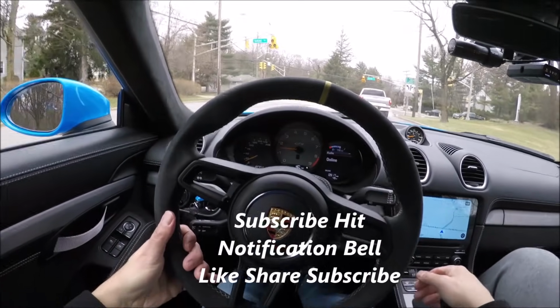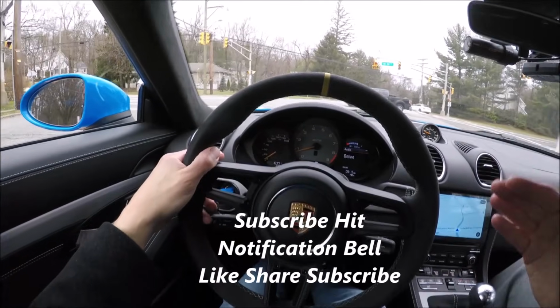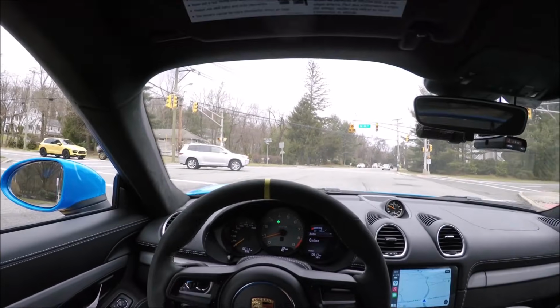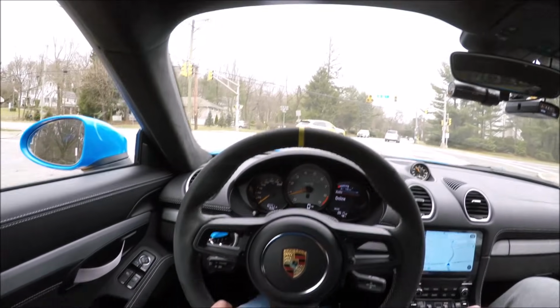Now, the first gen GT4 that was model year 2016 was only a manual. This second gen, you can get a PDK or a manual. So thank God Dave here got the manual. So we're gonna have some fun with it right now.